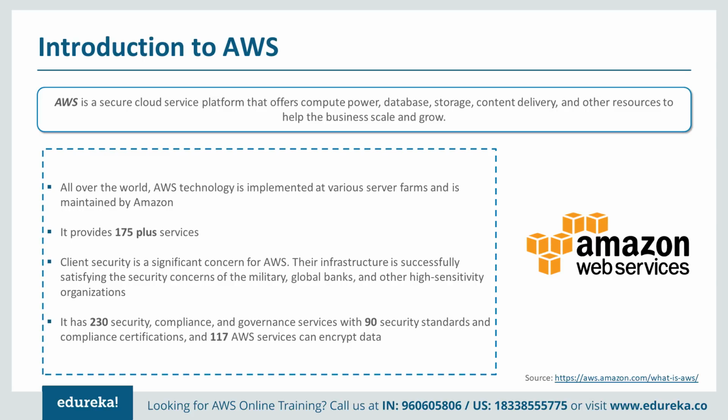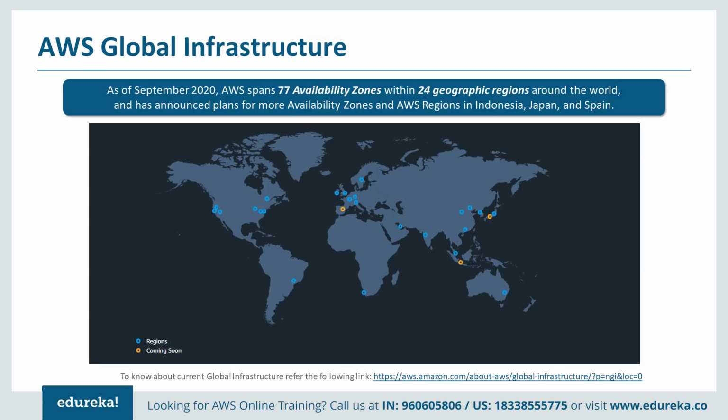Now, the entire architecture of AWS is divided into multiple regions and availability zones. Let's understand the basic idea of these, because these topics are really important from the certification point of view. Although you won't be asked, what is a region and what is a zone? You won't be asked this kind of question.